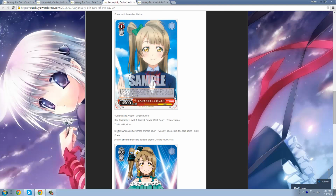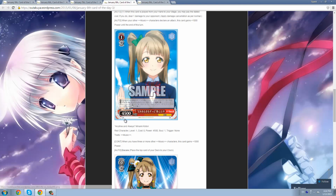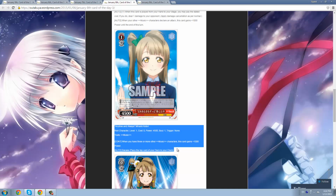She's music, as per usual. What she does is when you have 3 or more music characters, this card gains plus 1k power, so she's a 1055. And lastly, she has Clock Encore. Solid card in my opinion. I'm a pretty big fan of 1055s with Encore of some form, usually Clock or Hand Encore. Yes, they only hit vanilla power, so they're pretty weak, but it's a good way to guarantee yourself to generate a lot of hand size, and yeah, just a solid card.